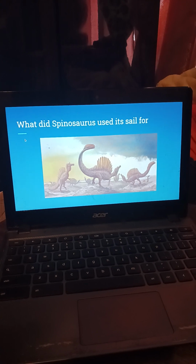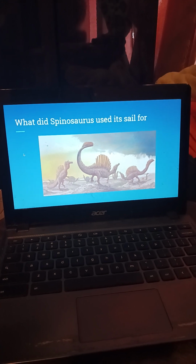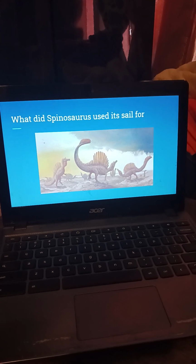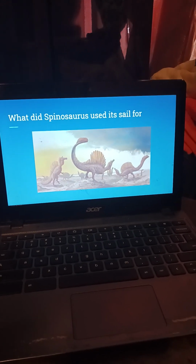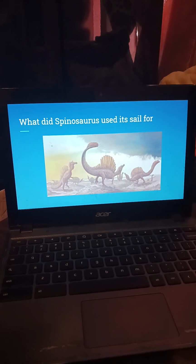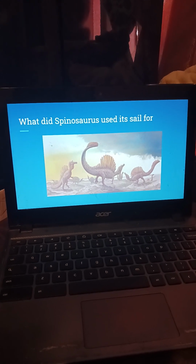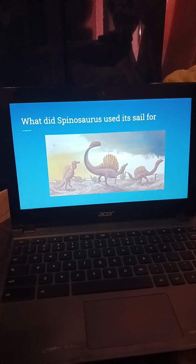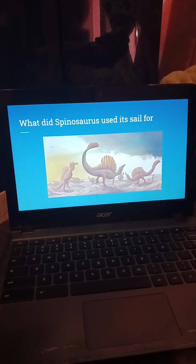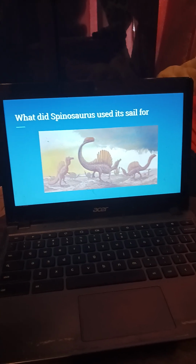What did Spinosaurus use its sail for? Scientists aren't really specifically sure, but a long time ago there was a theory that Spinosaurus would have used that sail on its back as some kind of heat absorber. Basically, it would point its sail to the sun to absorb body heat, and if it got too much, it would dump it out by staying in shade. This theory didn't last too long, and it's more likely that that sail was probably used for a mating display, basically to attract female Spinosaurus.